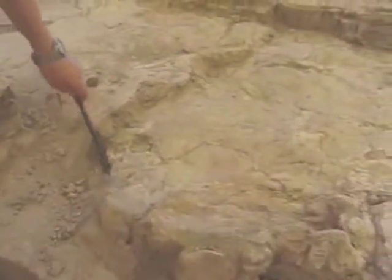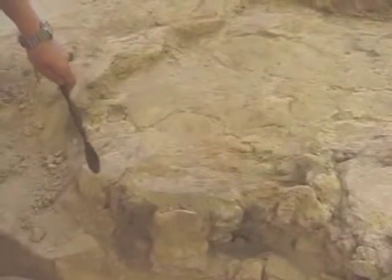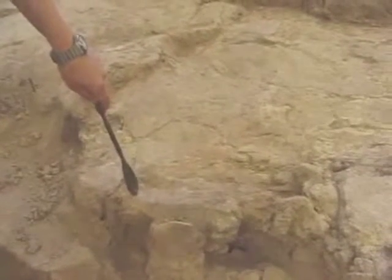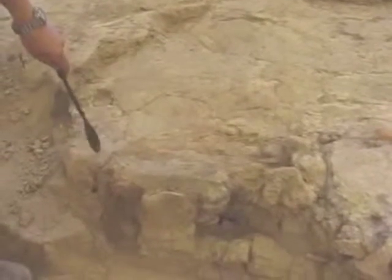This floor then runs all the way to the edge. We are not totally clear yet on how it goes here. It's damaged. We expected that because we had a screen wall put in later on and really disturbing this whole edge of the floor, number of floors in this place.